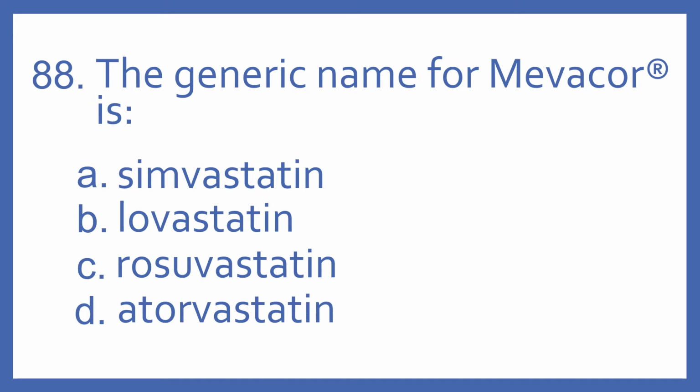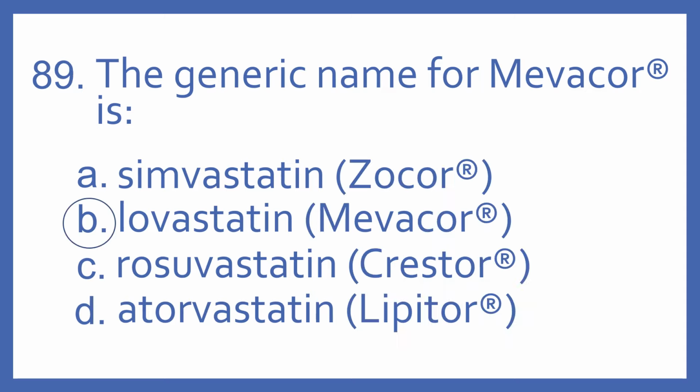Number 88. The generic name for Mevacor is A. Simvastatin, B. Lovastatin, C. Rosuvastatin, or D. Atorvastatin? And the answer is B. Lovastatin. This is the generic name for Mevacor. Simvastatin is Zocor, Rosuvastatin is Crestor, and Atorvastatin is Lipitor. All four medications for high cholesterol.